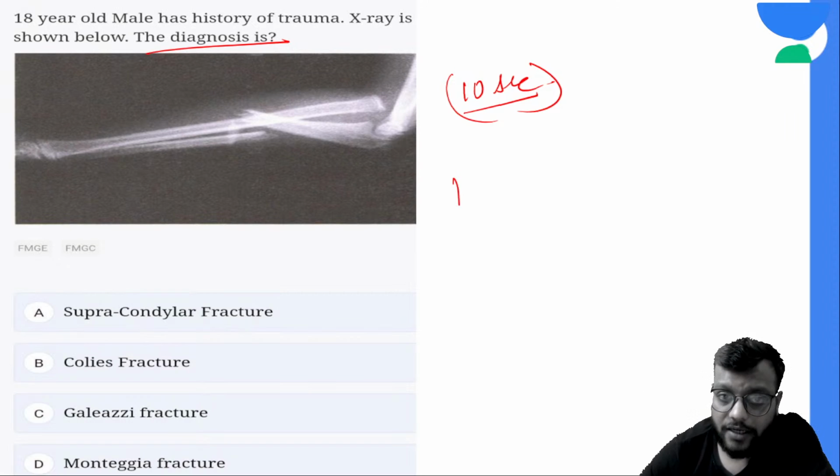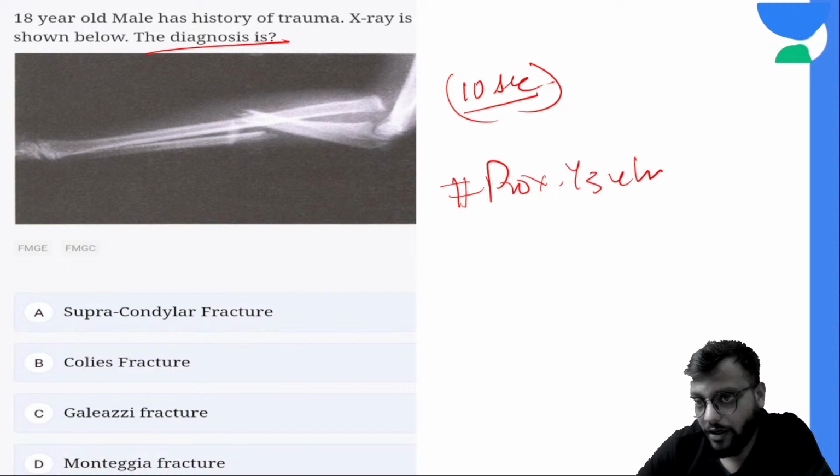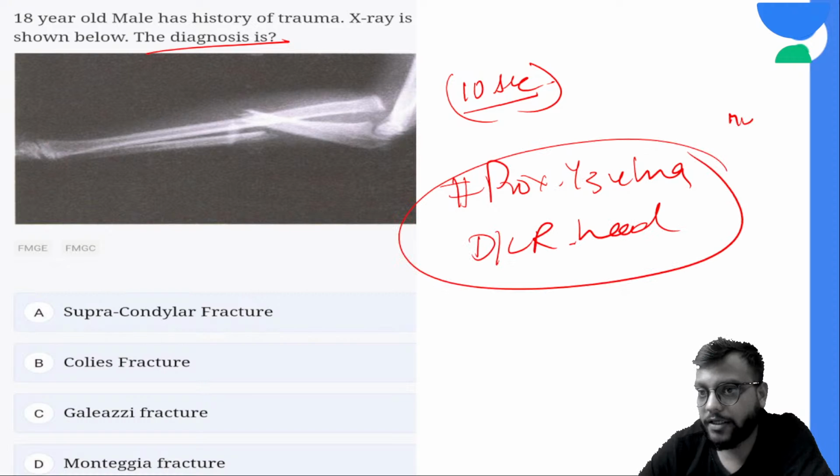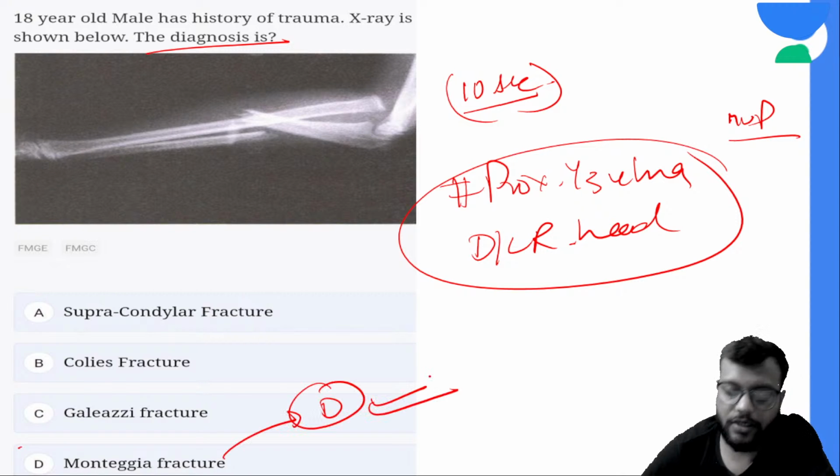Okay, there is a fracture of the proximal one-third of the ulna with dislocation of the radial head. So this is MUP, that is Monteggia fracture dislocation. So the answer is D, that is Monteggia fracture dislocation.